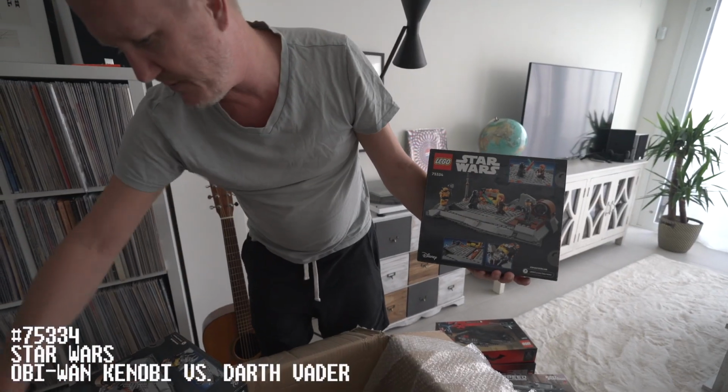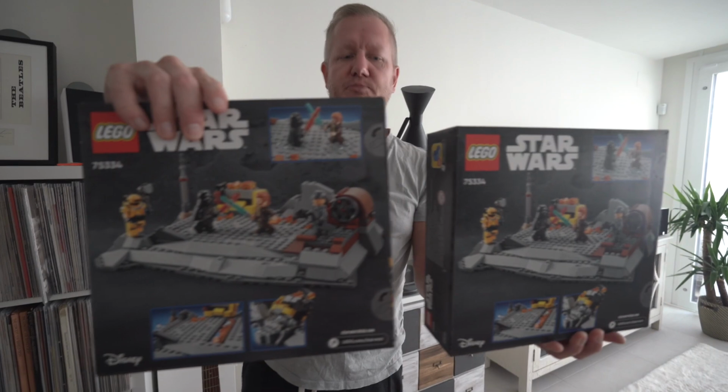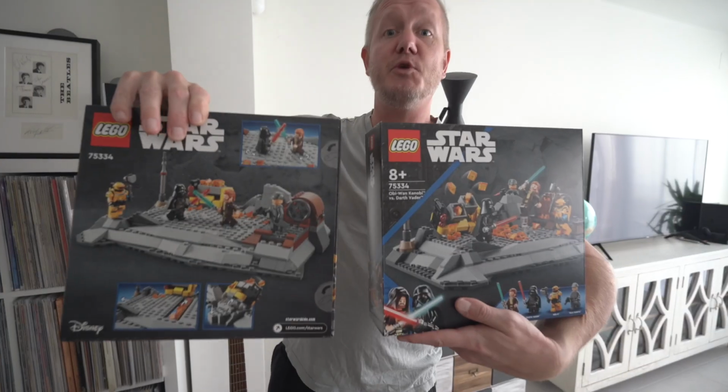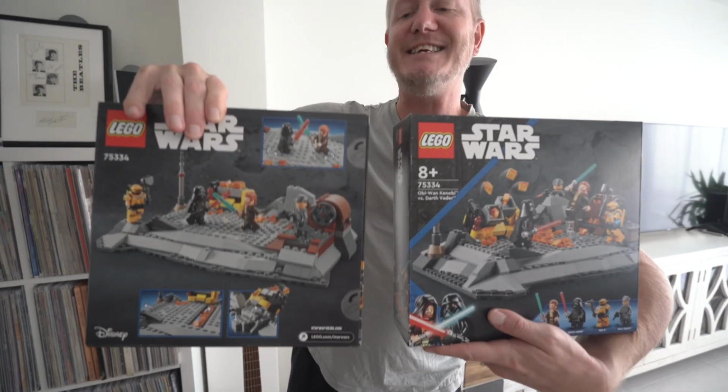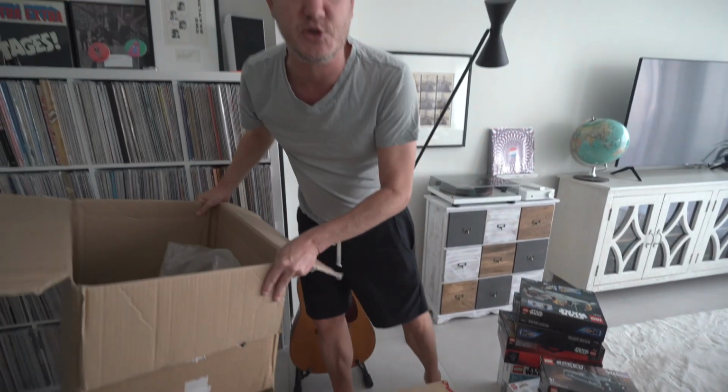This one here is 75334. And this is Obi-Wan Kenobi versus Darth Vader. One of the more iconic Star Wars scenes, and we get 2 of those. So that's it for box number 1. Moving on to box number 2.